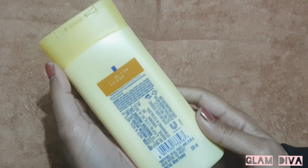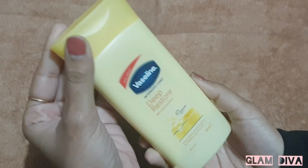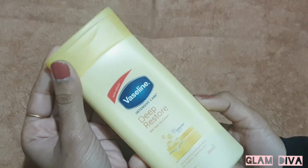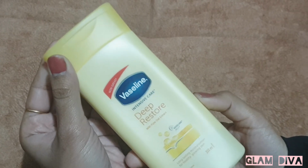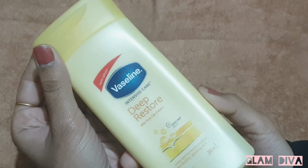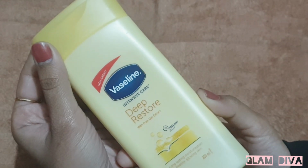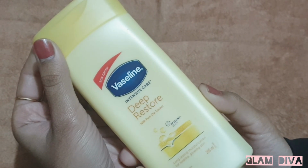So, as the winter season is going on and our skin tends to become dry very frequently, today I will be reviewing one of the best and India's number one best selling body lotions from Vaseline, and this is Vaseline Intensive Care Deep Restore with pure oat extract.